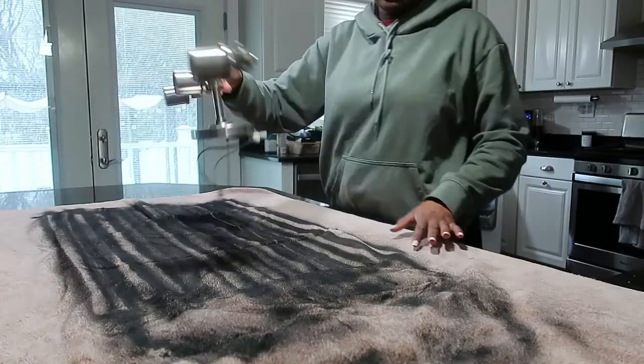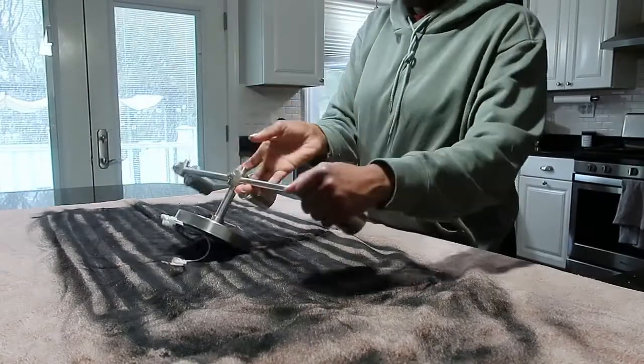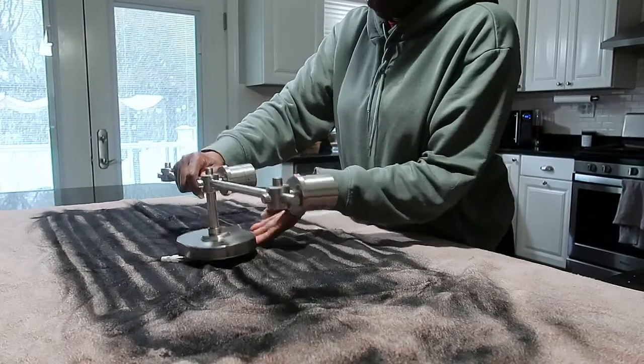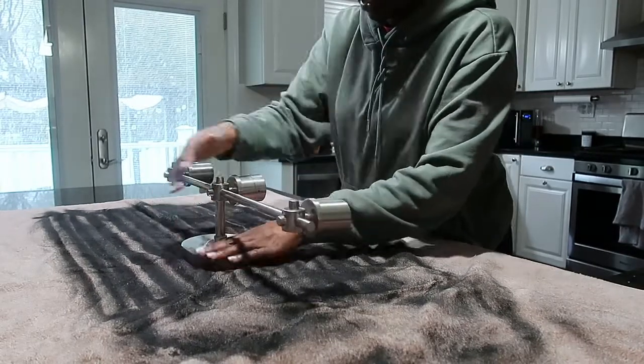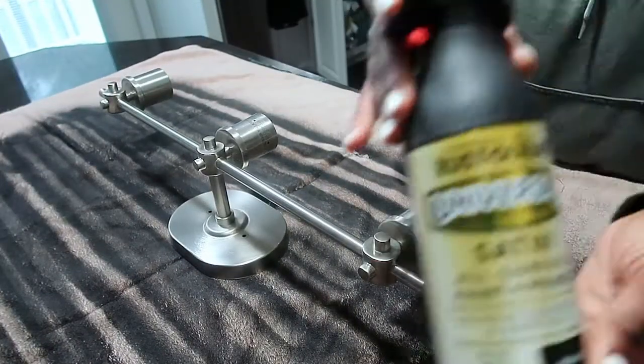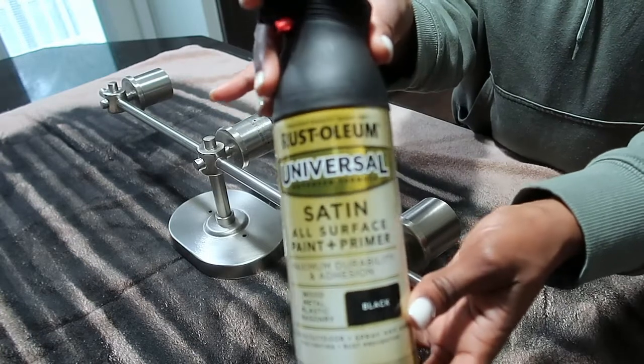So I'm just gonna go ahead and place it here. Gonna hide the cords inside. So I'm going ahead and using the satin.